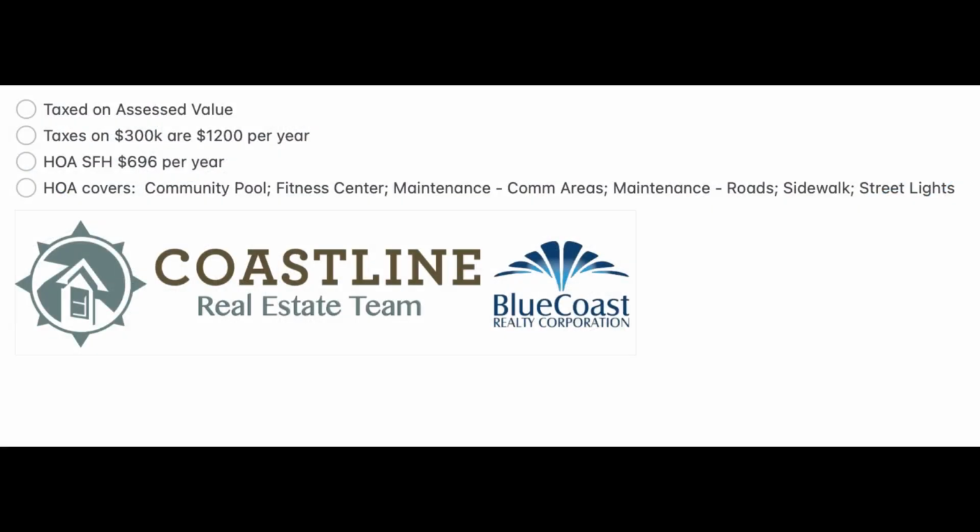Taking a look at some of the figures here, taxes are based on assessed value. So if your home is assessed at $300,000, you'll roughly pay around $2,100 in annual real estate tax. The HOA on a single family home is about $696 per year. And what that covers, it covers the community pool, the fitness center, and common area maintenance, sidewalks, and street lights.